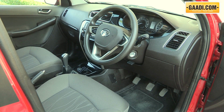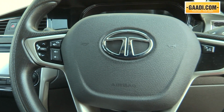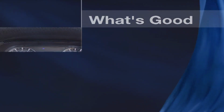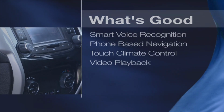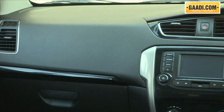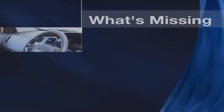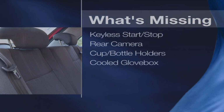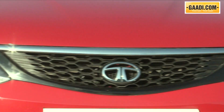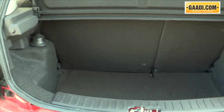It's a spacious cabin, no doubt, and is the most feature-loaded hatch from Tata ever. The top-end version that we drove comes with steering controls, ABS and dual airbags, alloy wheels, driver info display, climate control, and a pretty impressive infotainment system with as many as 8 speakers. However, just to point out, some of the other cars in the same segment also offer goodies like keyless start-stop, rear camera, rear AC, front armrest, cool glove box, and so on. The all-new Tata Bolt has a boot space capacity of 210 litres.